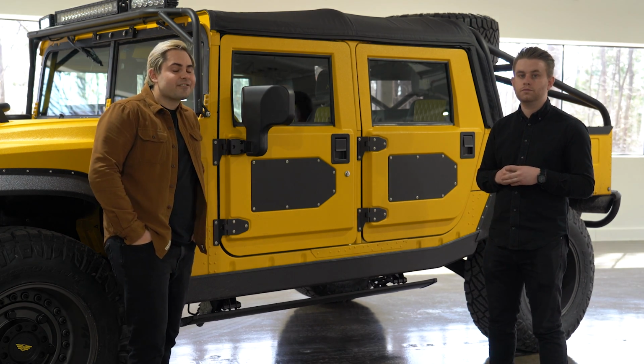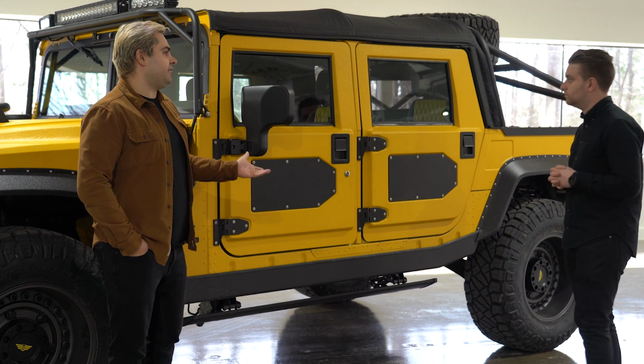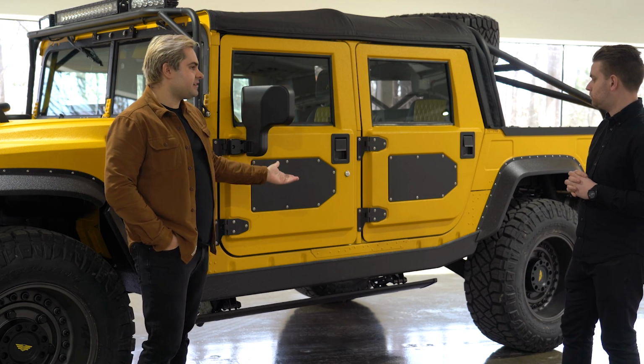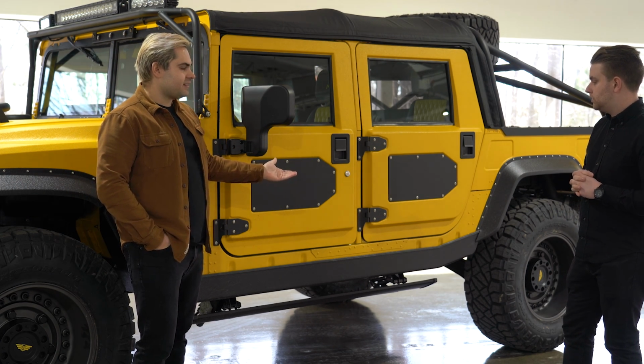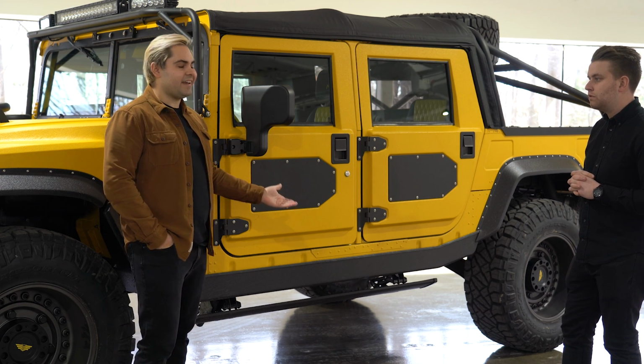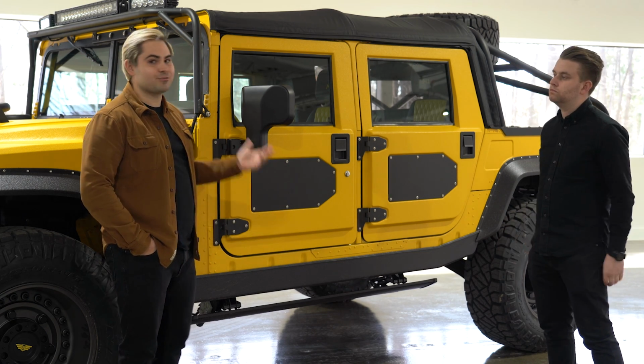You guys can't really tell on camera, but this is a large truck. Ian and I are both 5'10", and it's obviously much taller, much longer. How wide is it? 7 feet? It's like 91.5 inches or something. Right. It is a really big vehicle, and that performance out of it is just crazy.